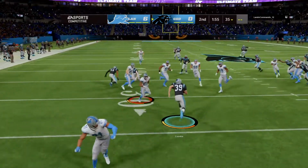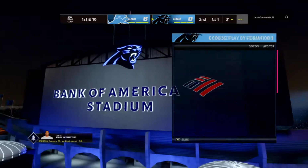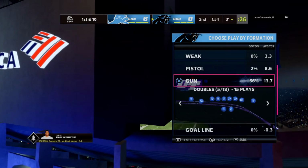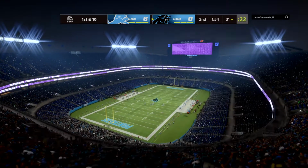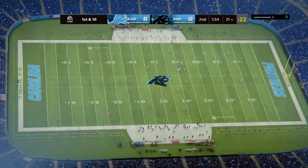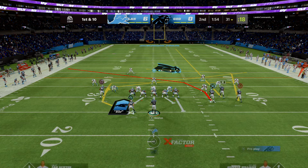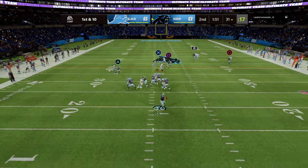Fields this way up at the 17. And they're going to start this drive in pretty good shape up past the 30. The Panthers out there and ready to begin their next drive. They're still in search of an initial first down as they come up here 1st and 10.